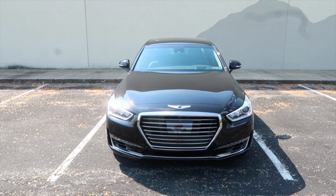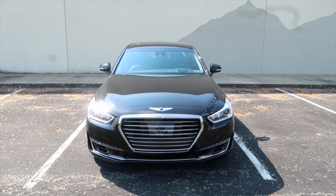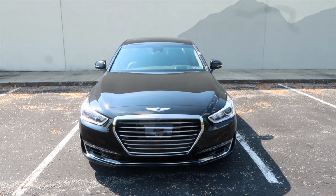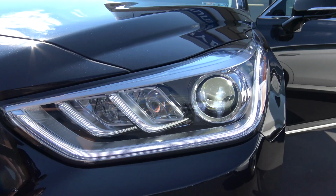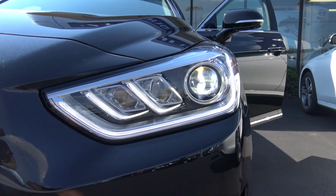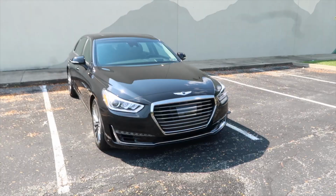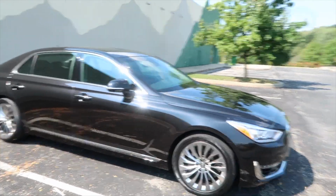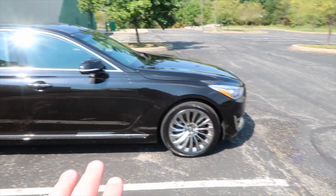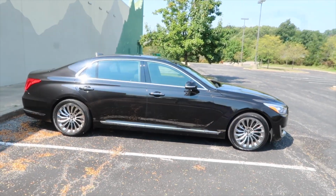So we'll start with doing a traditional walk around of the Genesis G90 and see what it looks like from every angle. And we'll start up front here. Now we have a big grille, of course, full LED headlights, LED daytime running strips down here. Now as we continue to the side of the vehicle here, we have 19-inch wheels all around the car. It is a good size vehicle, as it should be.